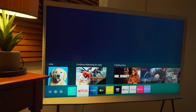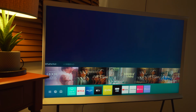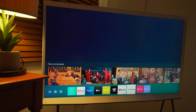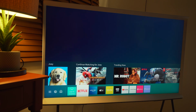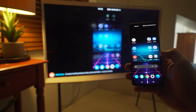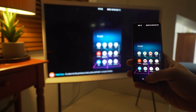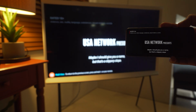And let's not forget that the Serif is also a smart TV and uses Tizen OS, per usual Samsung. This pretty much allows you to not have anything else plugged into the TV, as you can get access to the usual content apps you need like Netflix, YouTube, Amazon Prime, and others. You can also use your smartphone for screen mirroring or casting music and videos to the Serif, which is a standard feature for smart TVs at this point.